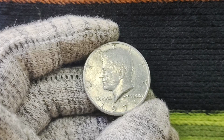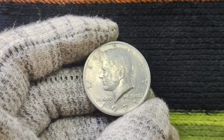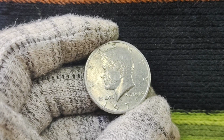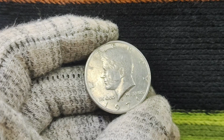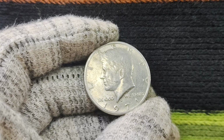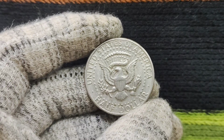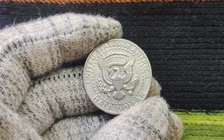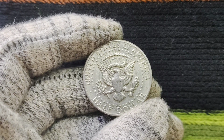Before we wrap up, let's reflect on why coins like the 1971 D Kennedy half-dollar are so important. These coins are more than just currency, they're pieces of history. They tell stories of production errors, changing minting practices, and the enduring legacy of President John F. Kennedy. For collectors, finding a rare coin like this is the ultimate treasure hunt.